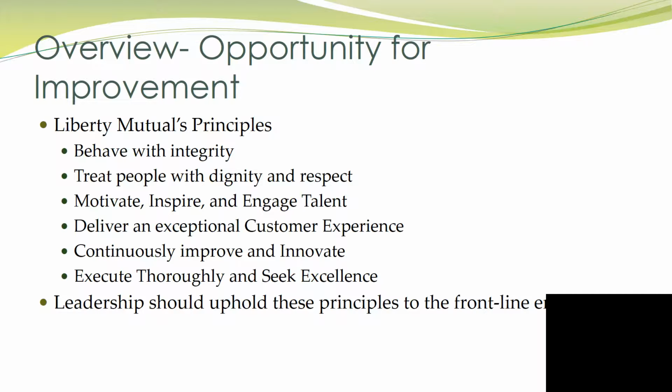So here is our overview for our opportunity for improvement. Liberty Mutual stands on 6 principles. We behave with integrity. We treat people with dignity and respect. We motivate, inspire, and engage talent. We deliver an exceptional customer service experience. We continuously improve and innovate, and we execute thoroughly and seek excellence.